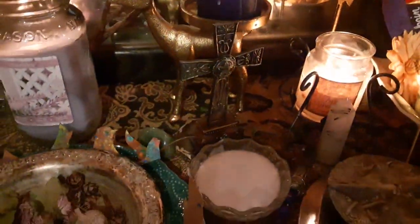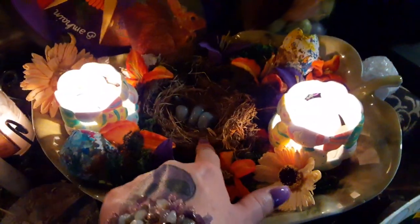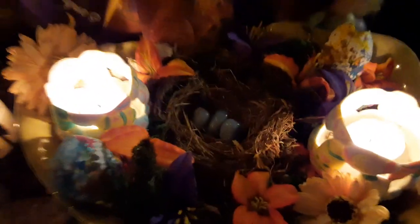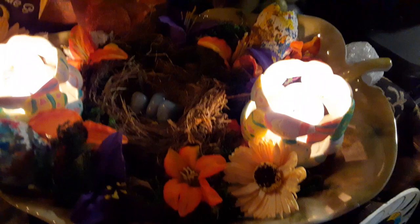And then on the god side or the masculine side, I have the horned god candle holder, a Jesus statuette, salt, some incense, and this big leaf bowl, serving bowl. I have this real nest that we collected last year that had fallen out of a tree, and I put three angel-like crystals in there to look like robin eggs. And then also these dollar store Easter candle holders.